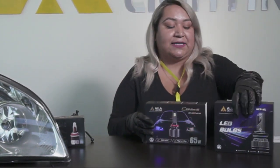So our last model is last but not least. This is our Canvas NL. This is actually very exciting. This is our brightest model we carry, and just from a few weeks ago, the brightest model we carried was about 6,250 lumens. This is actually 8,000 lumens per bulb. That's 16,000 lumens for the pair. Very bright. That's awesome. I'm excited. I'm actually going to put these in my vehicle today. I can't wait to see how these work.